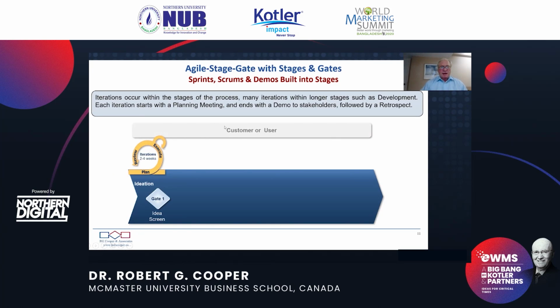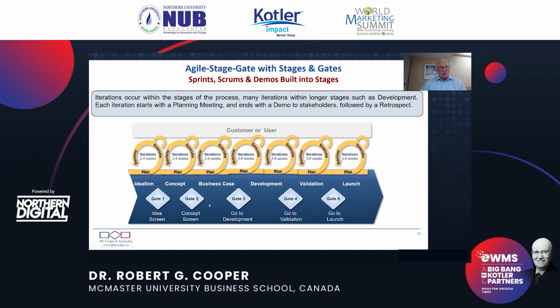So here's a typical agile stage gate model. Across the bottom, we have the traditional stage gate: ideation, concept, business case, development, validation, and launch, and the 5 gates shown. These gold circles are artist representations of the iterations. Note that in the software world, agile development tends to be used for the technical stages, which would be the development and validation phase. In the physical product world, users are tending to use it all the way through, even back in ideation.